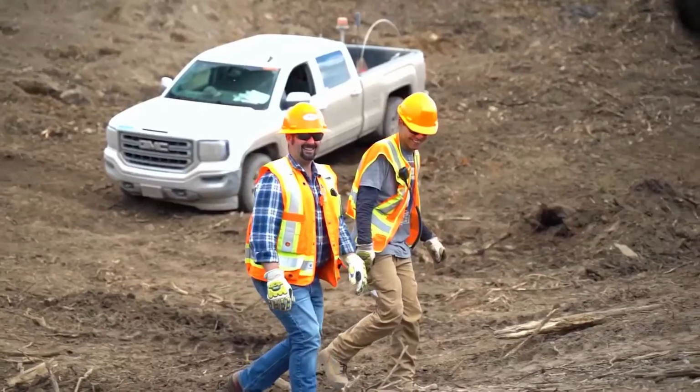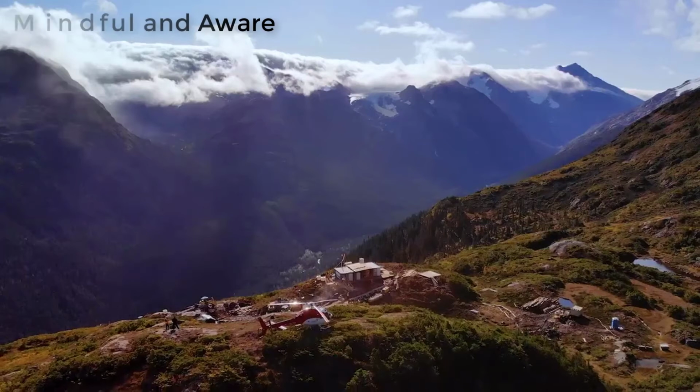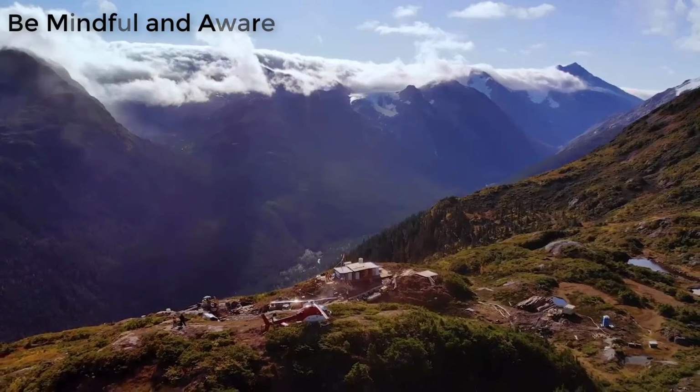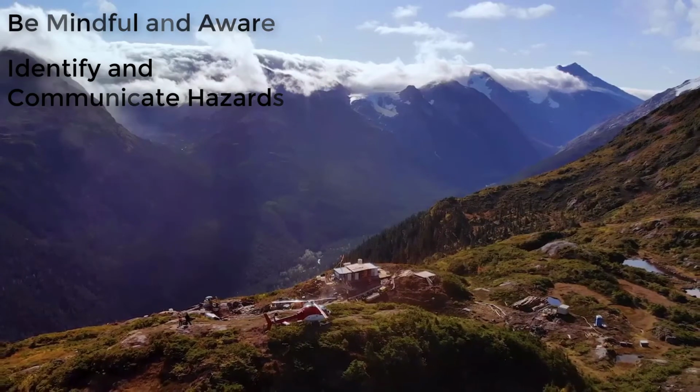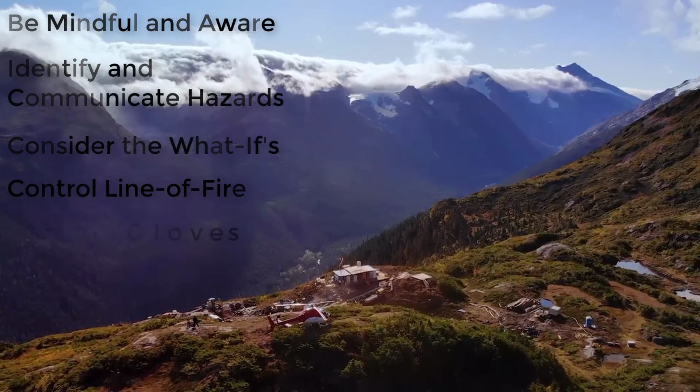Remember, hand injuries are preventable. Let's not let one happen on our watch. Be mindful and aware. Identify and communicate hazards. Consider the what-ifs. Control the line of fire and wear proper gloves.